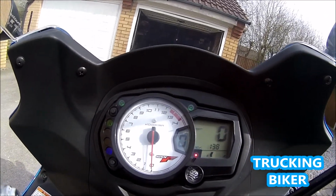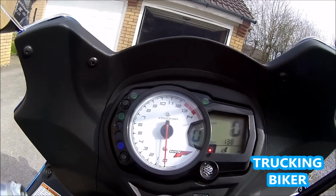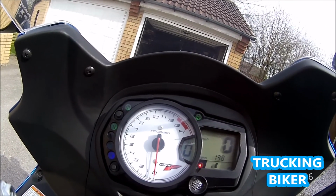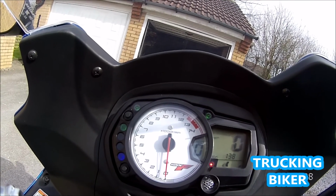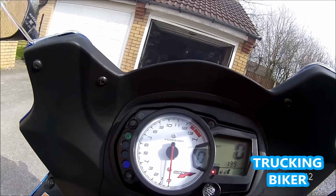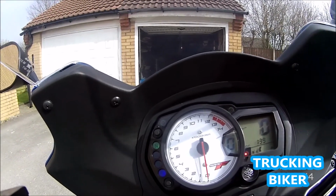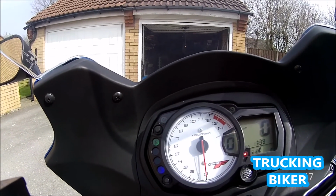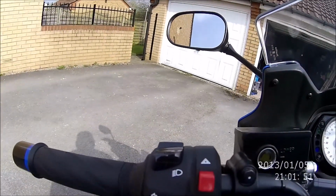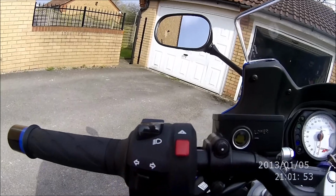Sometimes if I'm filtering in heavy traffic, I do put them on going through the middle of cars, because there's just more chance of them seeing you, warning them that you are there. I think it comes in very handy. Really good feature to have. So well done Suzuki for that. The rest is the same, the lights, indicators, horn.